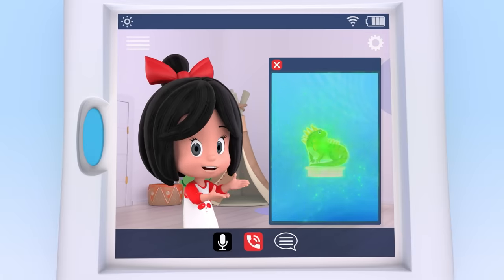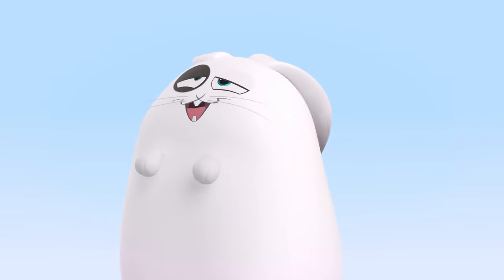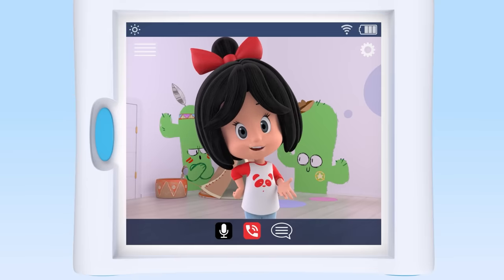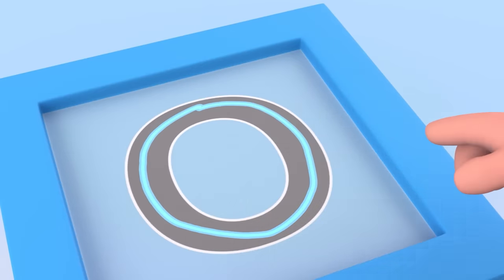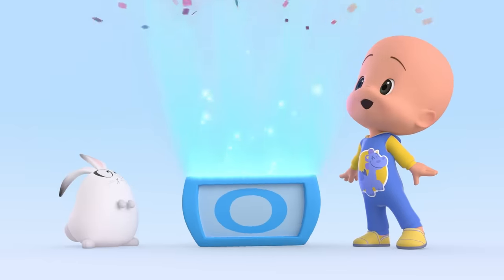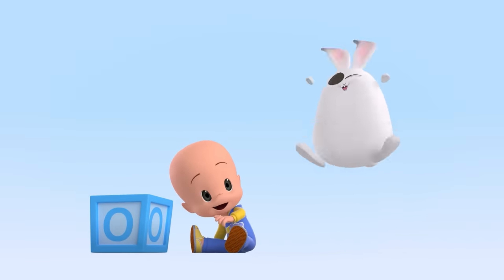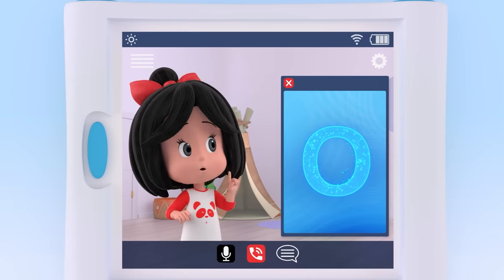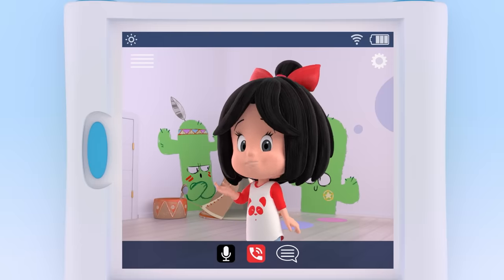Cuquín, yes. I is for iguana. Let's see. What animal begins with the vowel O? Good. O is for octopus. Which animal starts with the vowel U?